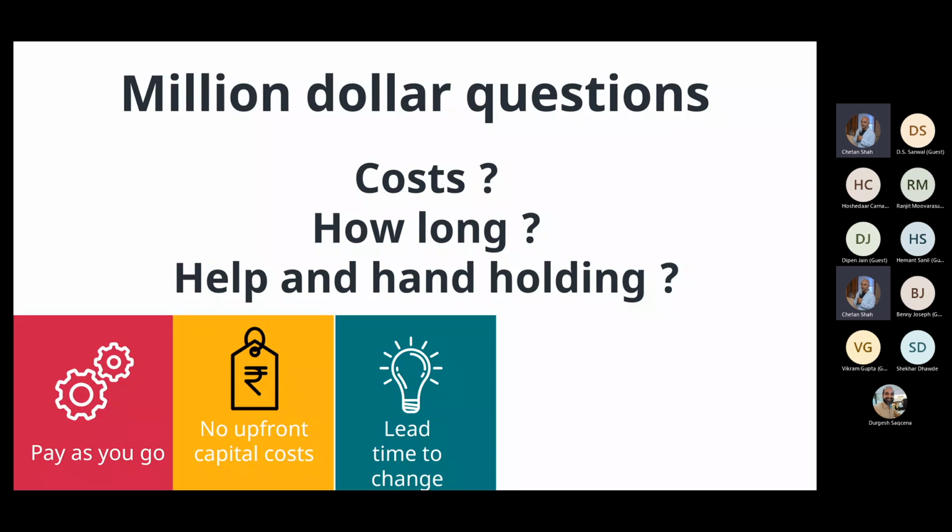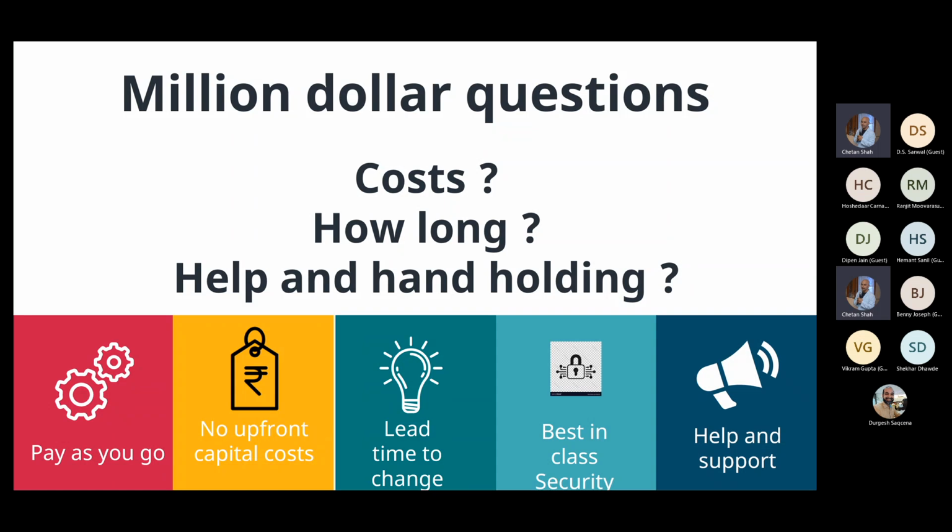And then the lead time to change could be very little or a few days. We need to understand the kind of data you have that we need to migrate. And so the lead time to change is hardly anything. And security, again, I want to emphasize that M365 embeds best in class security. And lastly, we at Express have already enabled tens of customers and hundreds of users on Microsoft 365 for business. So you have experts waiting to guide you in migrating and supporting you across the coming year.